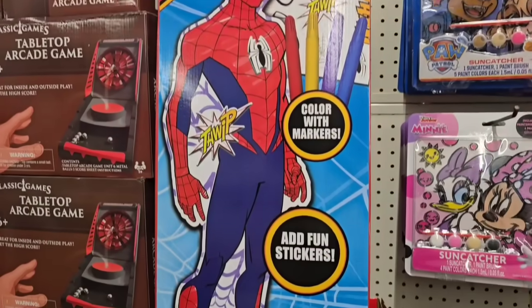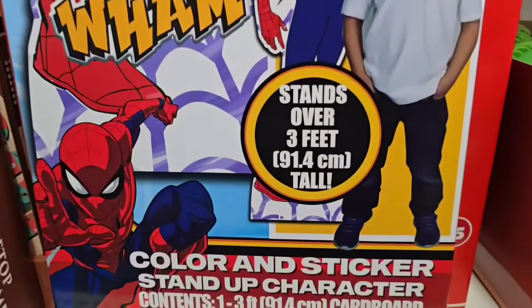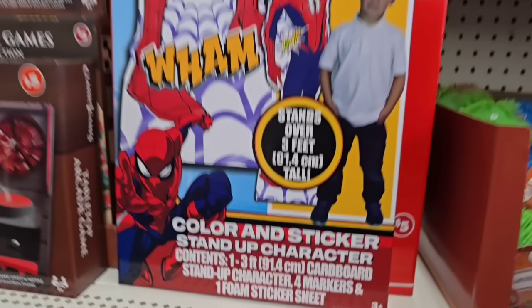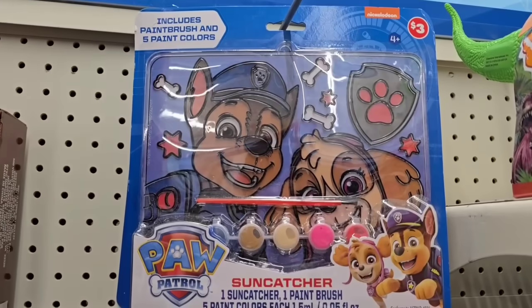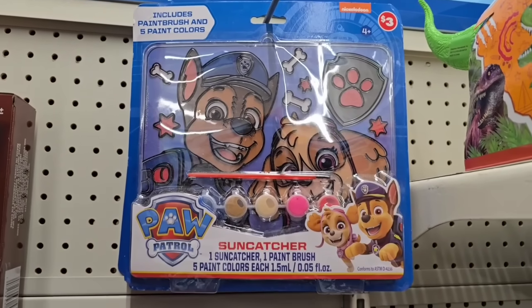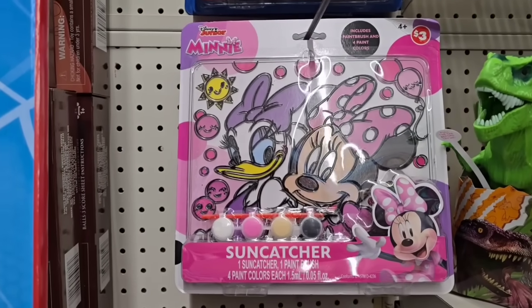This large Spider-Man was right next to it. It's 3 feet tall, and it's a color and sticker stand-up character. If you have the Spider-Man fan in your family, that is only $5. And then next to that, they have a Paw Patrol suncatcher along with a Minnie Mouse themed suncatcher. So be sure to look out for these gifts.